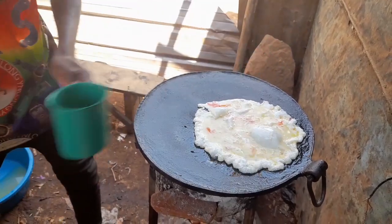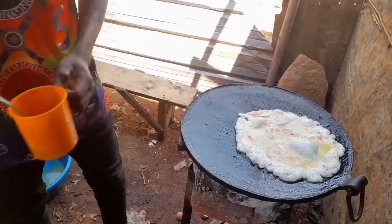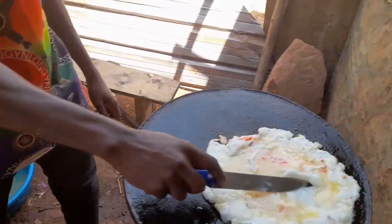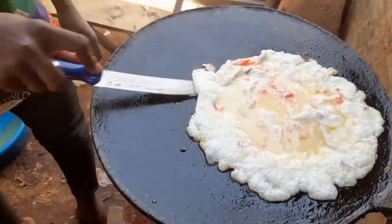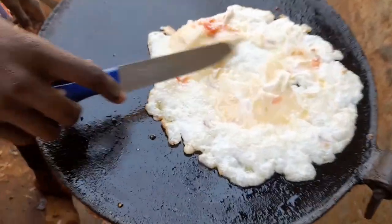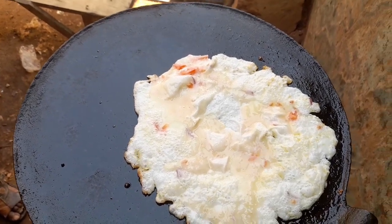Those are 3 eggs. Hey, wow. Wow, guys, we didn't show you. He put onions and tomatoes inside. Plus the salt. Yeah. Also the salt is inside. I think I'm going to enjoy that. Yeah? We still have more food to buy.